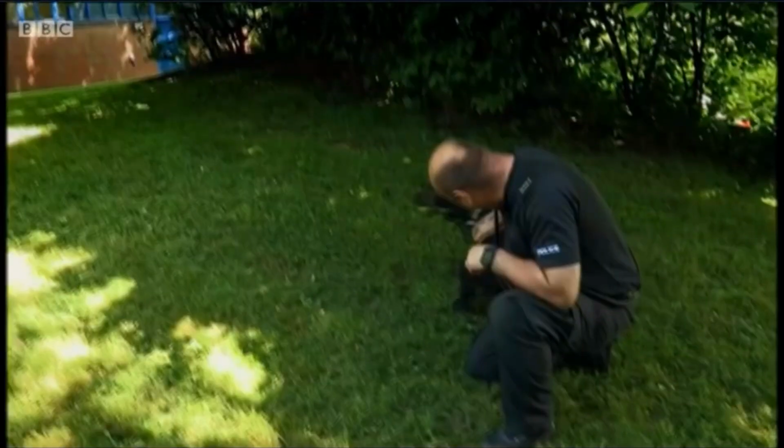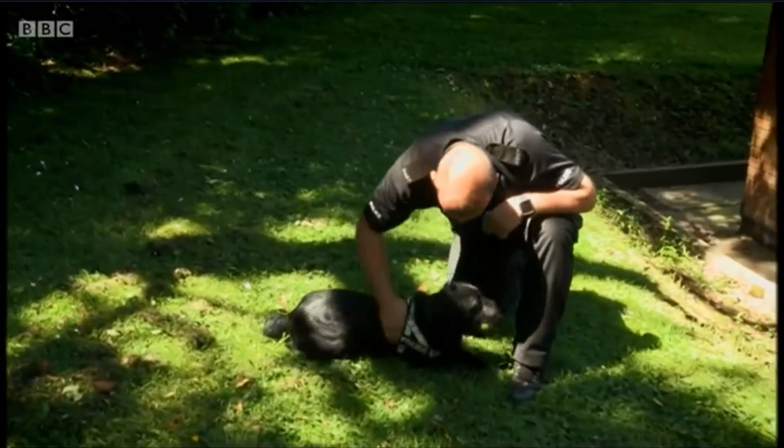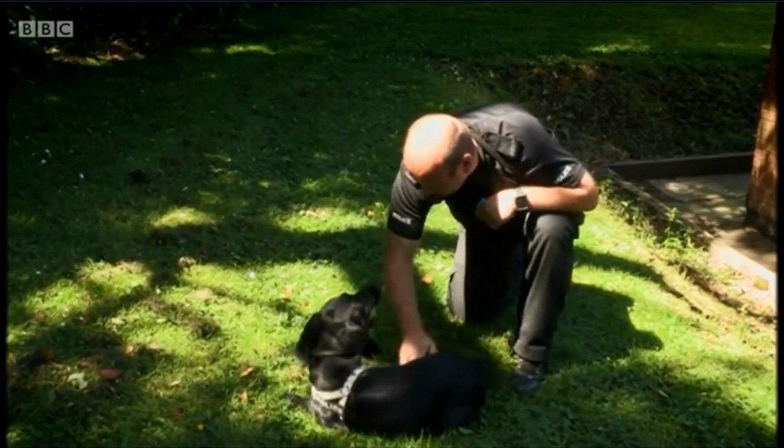Quite daunting after my first dog, Ben, who I had for 8.5 years. I see my dogs more than I do any of my family. My dogs are with me 24/7 because they live at home with us as well. So to have that working relationship with a dog is very, very strong.